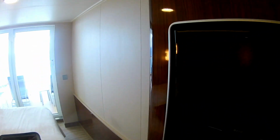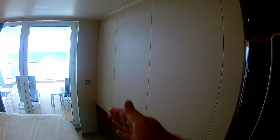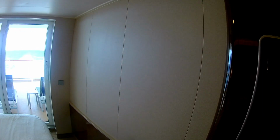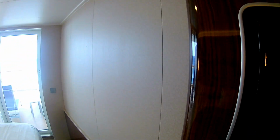Then we have just kind of a blank wall here. It would have been kind of cool if they maybe put some artwork, but this is the walkway to the balcony, so I can see why maybe they didn't put anything up on the wall, because people could maybe hit it and damage it. So I can see why they didn't put anything up.